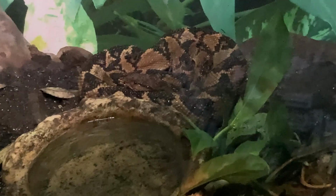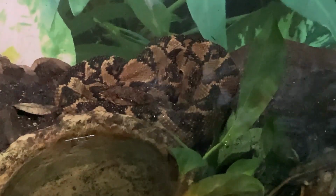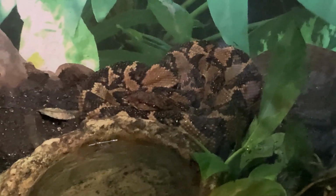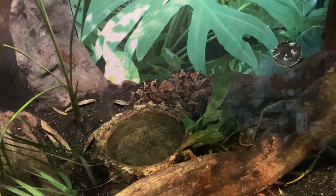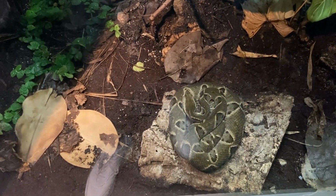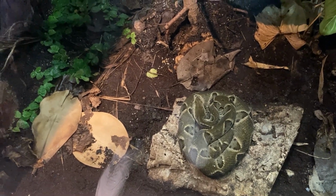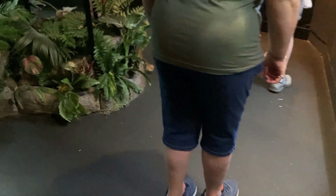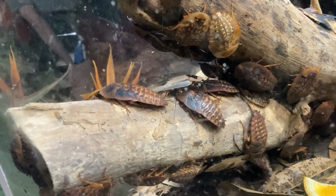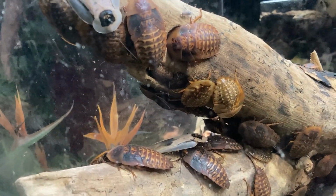You can see back there is the Bushmaster. Oh, there it is, look. It's huge. Good eye. Right under here. We're in snake heaven in here. It's still part of the rainforest, but we're heading towards the exit where they have lots of different animals. You can look at some of these cave cockroaches too. They're just enormous.